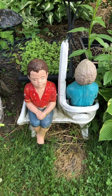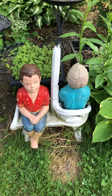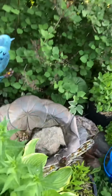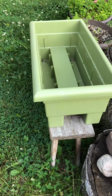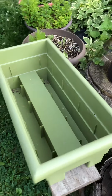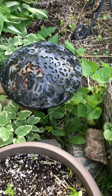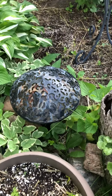These two little boys, they were in the garbage on the side of the road last year. I saved their lives too. That bird bath was a roadside find. The base is in the back, but that was a roadside find. Both of those things, the stool and the planter, were from the side of the road last week. This little mushroomy thing, you can put a tea light in it. That was also someone's garbage.